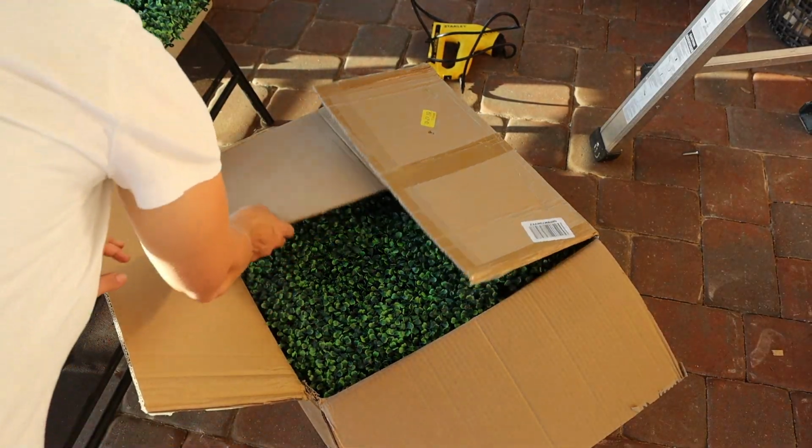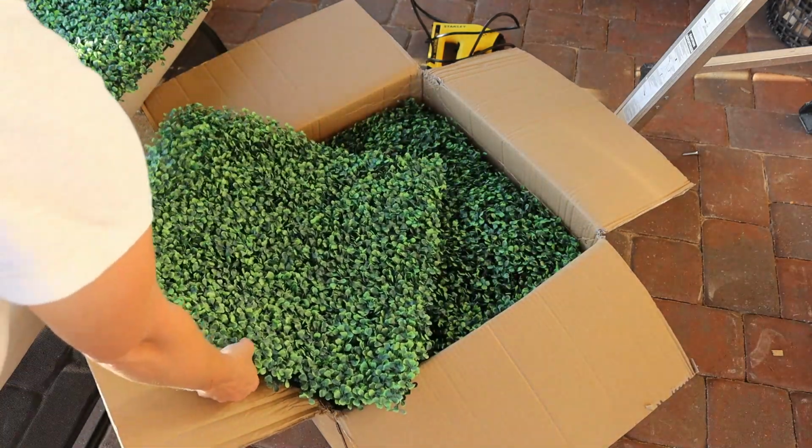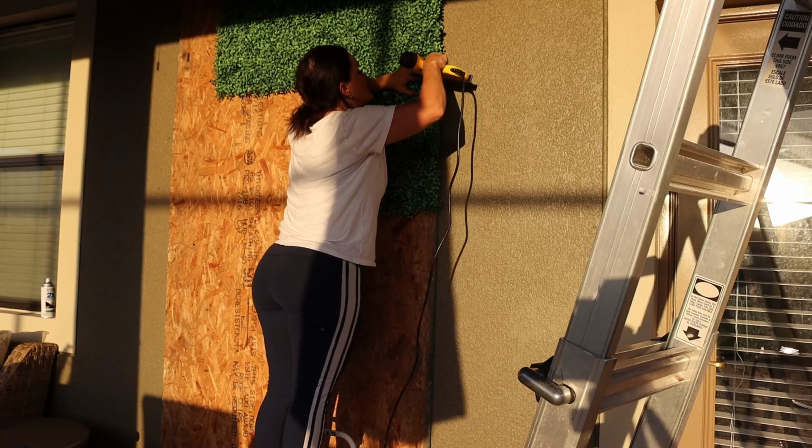With those in, I just take my boxwood sheets that I ordered off of Amazon, and I will link them below, and I staple them into place, leaving some space at the bottom for our base.